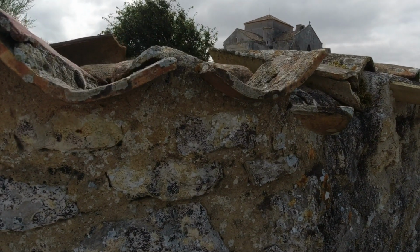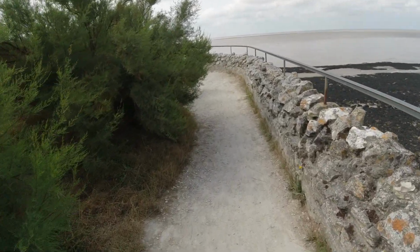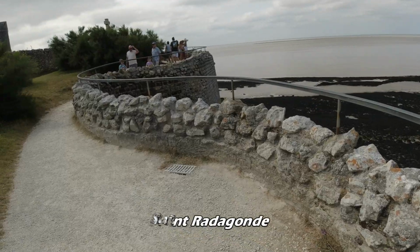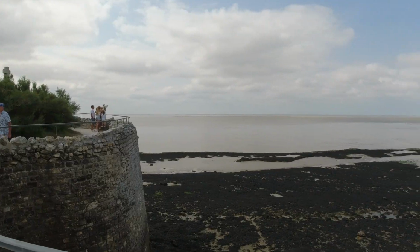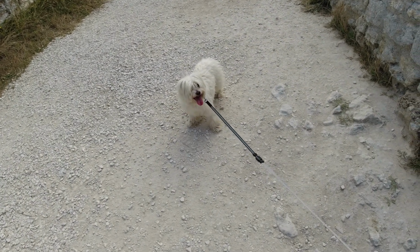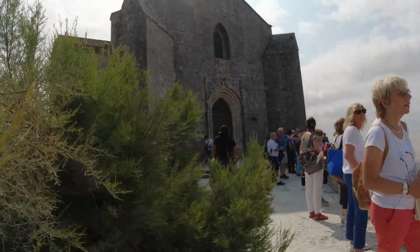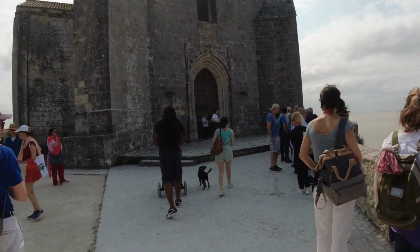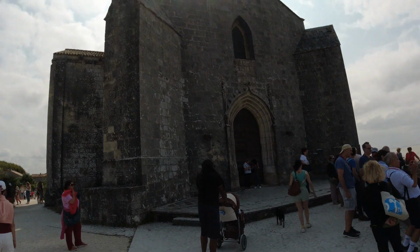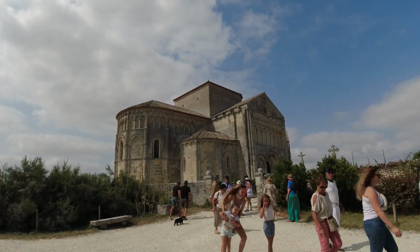From the Via Lucis site on WordPress, on this spot the first known chapel was built in the 6th century, dedicated to Saint Radegonde. Hello Dolly. The Romanesque edifice that we see today was built in the late 11th, early 12th century by Benedictine monks, designed for pilgrims on the Compostela route.